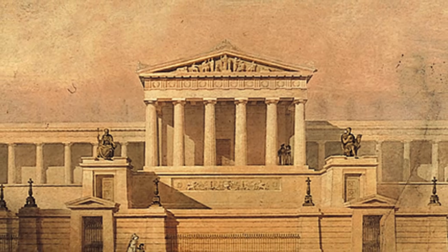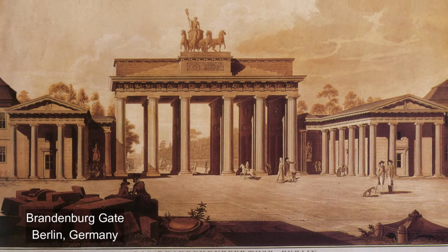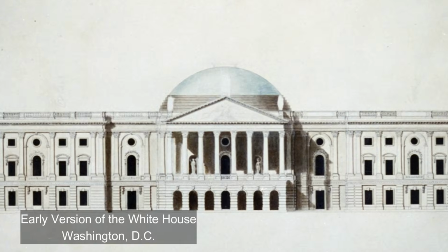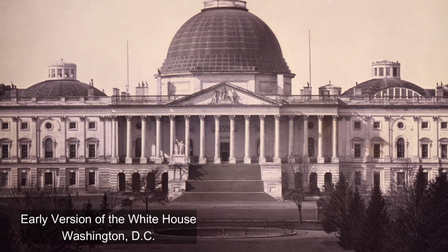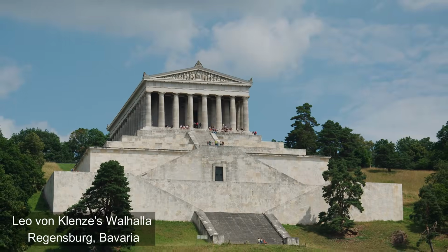In the late 18th and 19th century, Greek architecture was all the craze in Europe. The movement was called Greek Revival, and it flourished in Northern Europe, the United States, and Canada. Many Western nations were looking to ancient Greece for inspiration to beautify their cities. The Greek revivalist movement considered ancient Greek architecture to be the pinnacle of art.